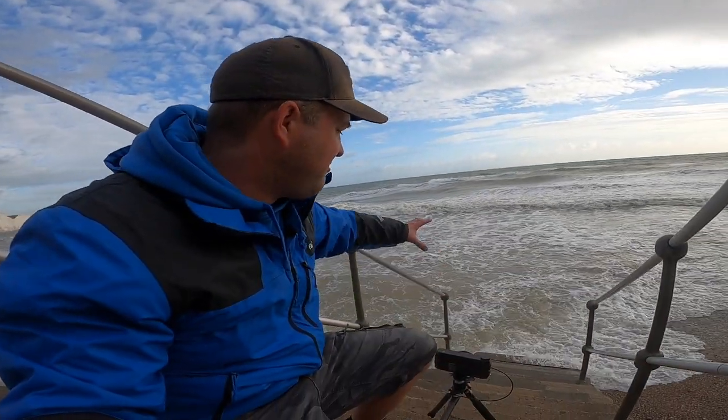This one, I've got about a half second to a second exposure, just waiting for a nice big wave to crash at the bottom of them steps.